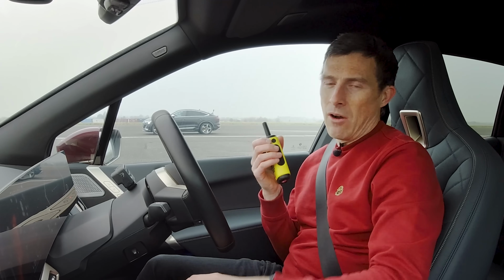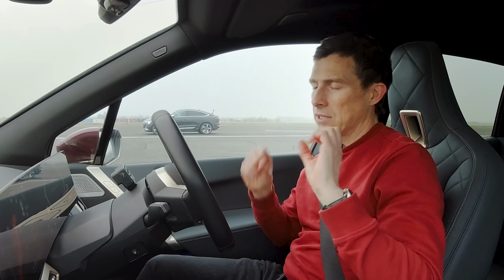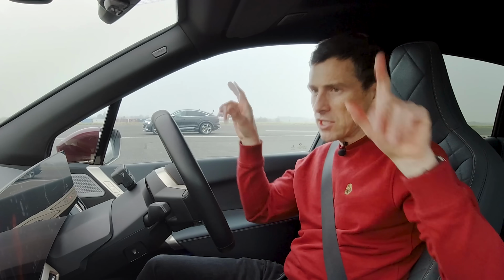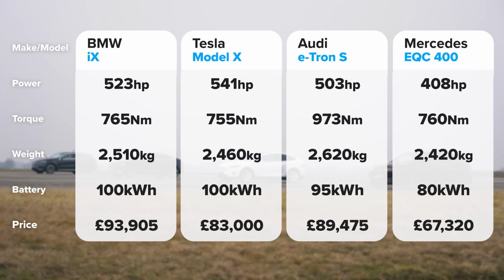Yay. Now, obviously, some of that is due to the size of the batteries, and this BMW has the largest battery. What I'm going to do now is just quickly flick up the stat comparison of these cars. You can compare all the performance stats and the battery capacities as well. So you just have to press pause now, and you can look at that at your own leisure. Anyway, that's enough of that.